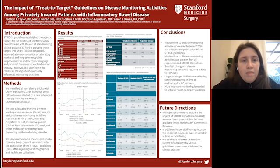Our results, we first report the demographics of patients with inflammatory bowel disease starting an advanced therapy in the first table on the left-hand side. We had 32,872 patients with Crohn's disease and about 14,000 with ulcerative colitis. The Crohn's disease cohort tended to have more female patients, be younger, have more all-cause hospitalization and emergency room visits and surgery in the year prior, whereas ulcerative colitis tended to have more remote and recent prednisone use.